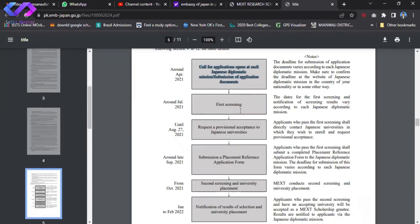After clearing the first screening, if you are nominated, they will give you a letter that you are accepted in the first screening. Just attach that in an email and write to any professor or any lab you are interested in, at any university, asking for acceptance. They will give it, because it is not difficult to get admission; it is difficult to get a scholarship. If you tell them that you got selected in the first screening of the MEXT Embassy track, they will definitely give you the provisional acceptance.